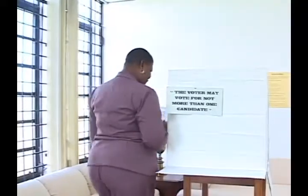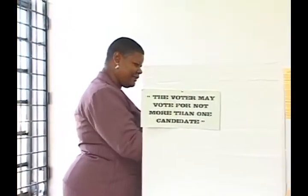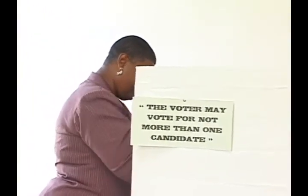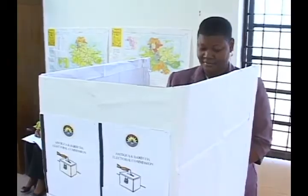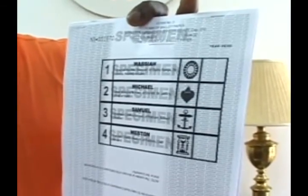You will then be directed to the voting compartment by the presiding officer to place an X beside the name of the candidate with party or independent symbol next to it in the box provided on the ballot paper. You will mark the X, ensuring that it does not touch the lines in the boxes.